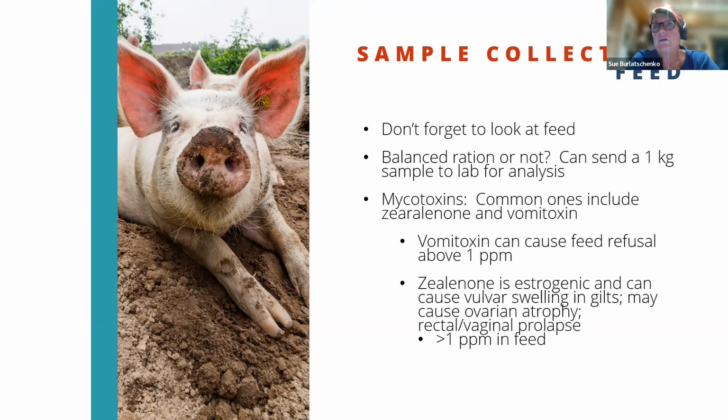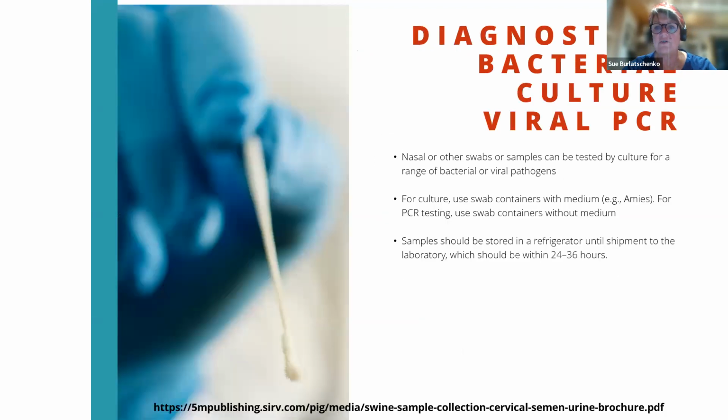So you sort of say, well, it's just feed, but there are a lot of components in feed that come into play. And so there's that story about a guy who didn't do it right and had an issue with his sows.